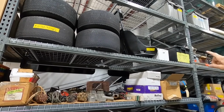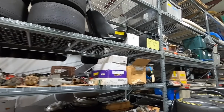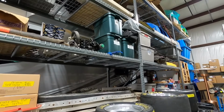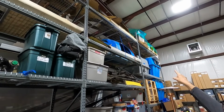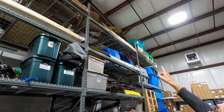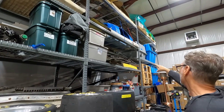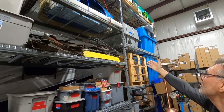The stuff is spread out. There's one of the original seats, and tires boxed up from cars, parts, pieces, and then up top, body parts. There's some IROC gold Camaro body parts, some steel vintage parts. These are kind of our IROC shelves. Door skins, fender flares, spoilers.